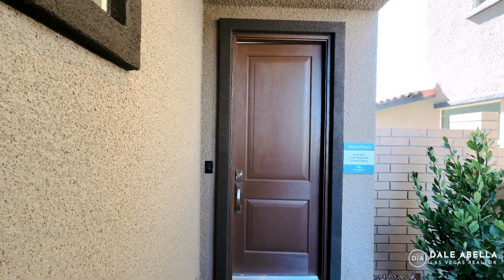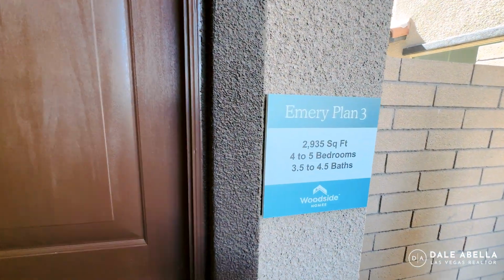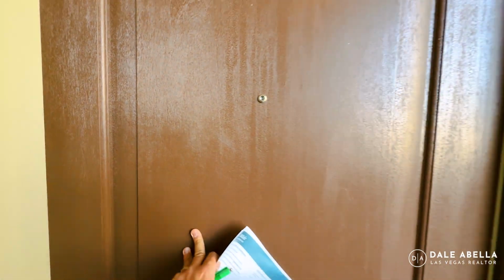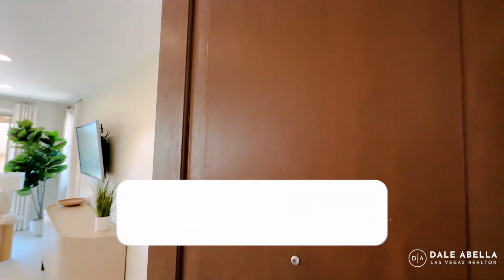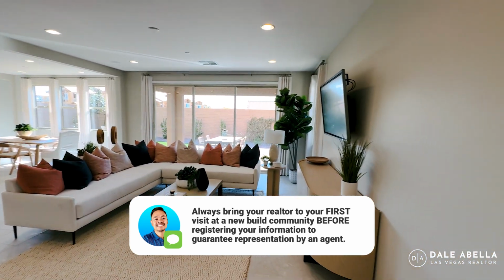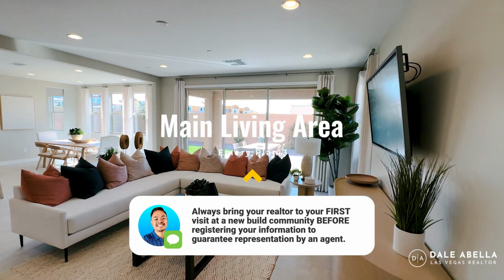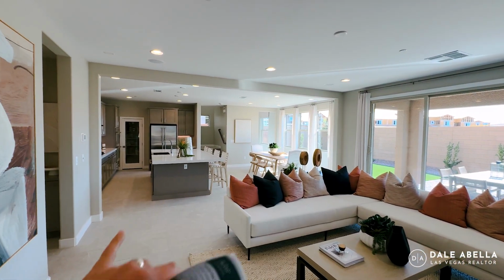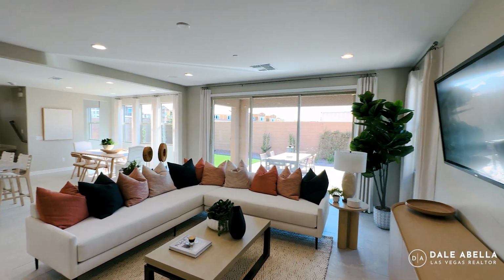All right. Cool. So yeah, this is the plan we're touring. Okay. Video doorbell is included as well. So welcome in. This is going to be an 8-foot door, and then you'll have 9-foot ceilings. As soon as you walk in, you're going to be welcomed by this living room area. Then you have your dining room, kitchen. Definitely a really nice open floor plan.